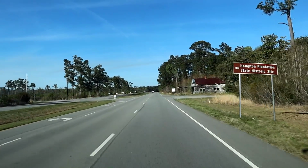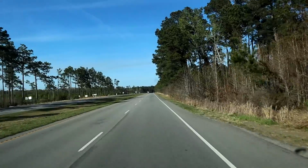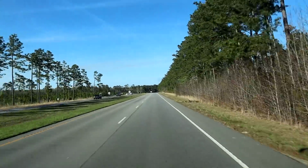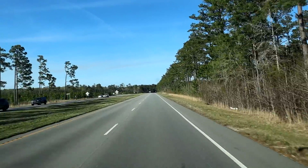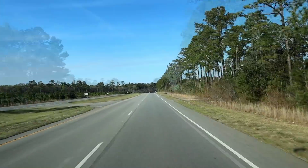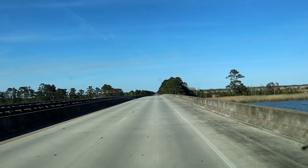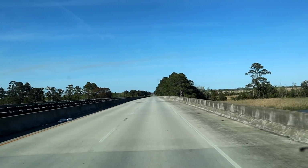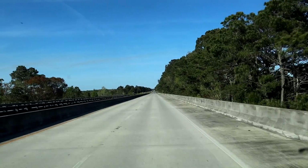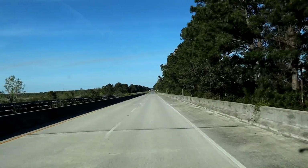Hampton Plantation State Historic Site. Look at that old building. For sale. I think the land was for sale. I'm sure nobody wants to buy that old rundown building. We are entering Georgetown County. This is, I think, Santee River. South Santee River. It's a big snake-like river.